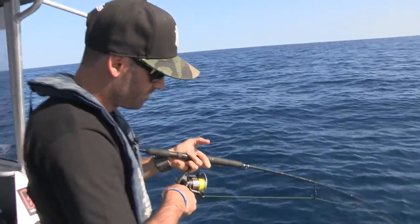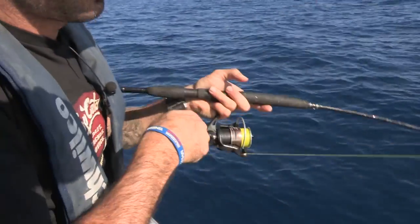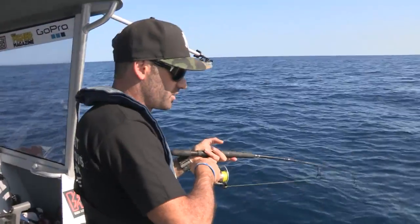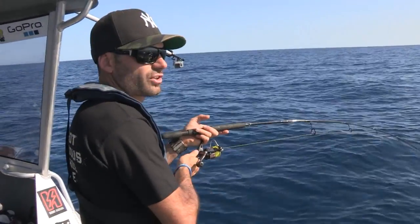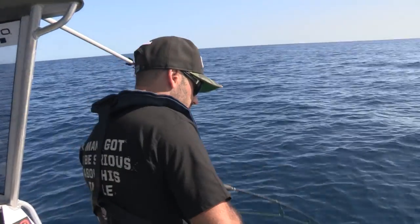This is just a little Fin-Nor Affinity on a mega light rod, and it's a very light setup. You might think it's a bit strange fishing for tuna with it, but these aren't big fish, so you're fishing with smallish lures. You're probably not going to catch something too big. Have a nice little bit of fun with it.